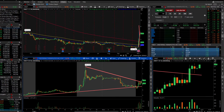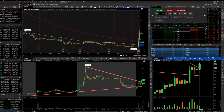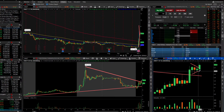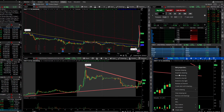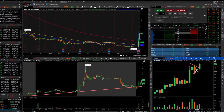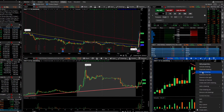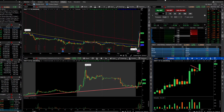And look here, there's another little triangle. I want you guys to see that it's popping out of it now. This thing keeps popping out of triangles on the 1 minute chart. Let's see, we're up to that 580 there. So we'll probably definitely push to 6 here, I would imagine.